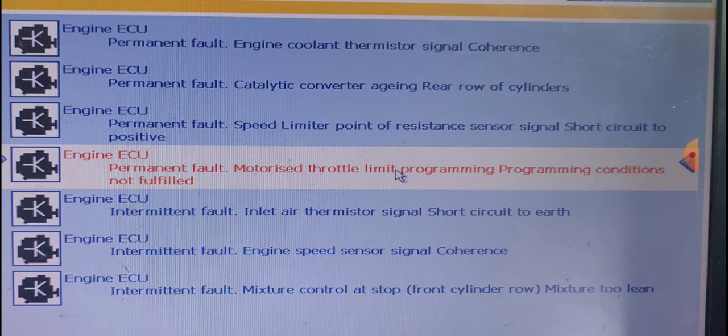Anyone who owns this ES engine, the Peugeot car ES, knows that once there's a misfire, you get a catalytic converter fault. Even some EW engines do that. They do the same thing. When the misfire comes, sometimes you see it on your display: catalytic converter fault, once your car starts to misfire.